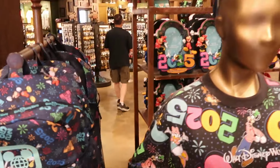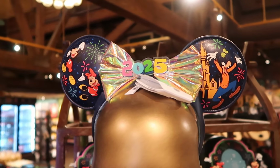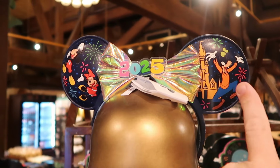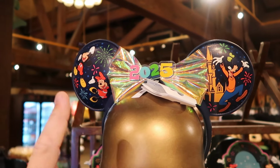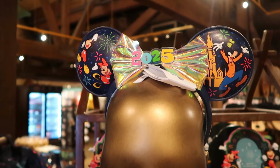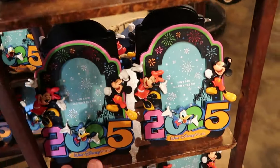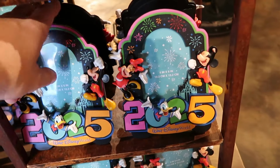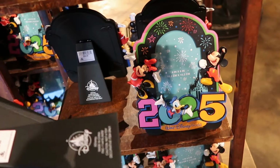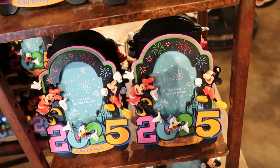And then right over here on the mannequin, you can actually see the brand new pair of 2025 ears. These are all simulated leather. You have Goofy, Cinderella Castle, Mickey, Minnie, and some fireworks. These are $35 a piece. And they even have your 4x6-inch photo frames, again commemorating 2025 with the characters popping out the front. These are $30 a piece, but a nice little take home for your pictures for your trip.